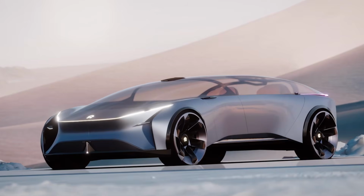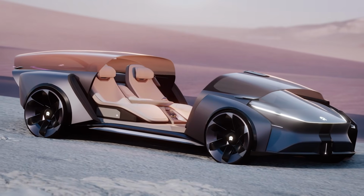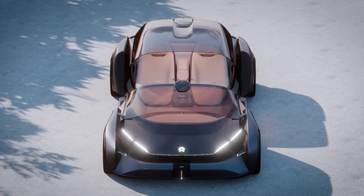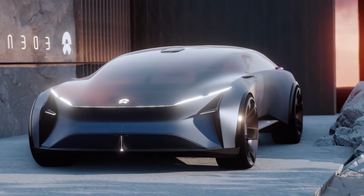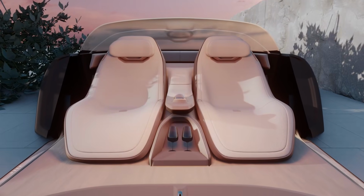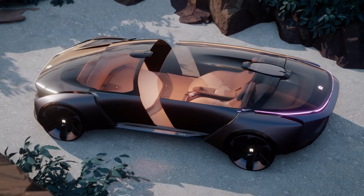No walls, no barriers, just pure connection. Inside, 2 reclining lounge chairs, loads of legroom, and a curved bench seat. A living room on wheels. This isn't just a concept. It's what the future of driving actually looks like. Would you ride in this?